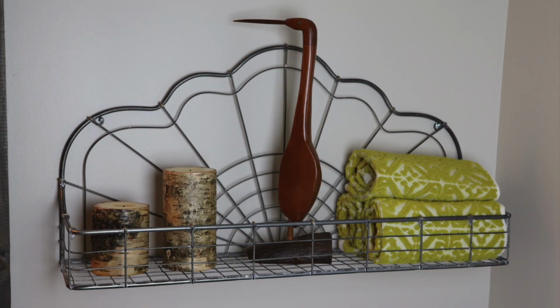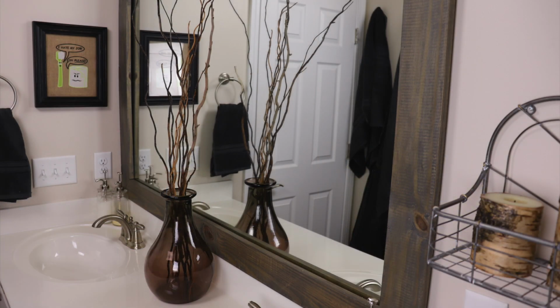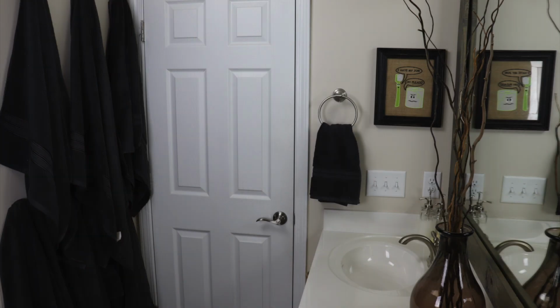I love the hand-carved bird by Dell's father, who's no longer with us. I think that's pretty special. I love the wood trim around the window, around the mirror. I love the way it turned out. I think that's probably the biggest transformation of the space. And then of course, the wall hanging with the toothbrush and the toilet paper. It makes me laugh and helps me to keep life in perspective. Yeah, perspective is very, very important.